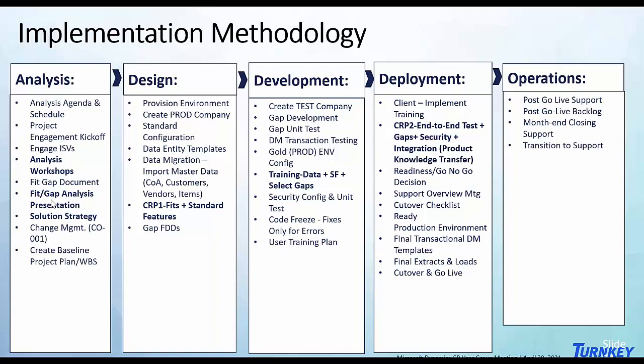In development, what we're working on there is gaps. So again, the gaps could be something like a report, an integration, a modification of a process workflow, setting up custom workflows, things of that nature. So we develop those gaps, develop the solutions, we test them, and then we are doing training workshops during this time as well. This is where you really are getting into the system, learning small bits at a time so that you can apply it to your end-to-end processes as we go. We also configure security at this point, test that, and prepare a user training plan for all of the end users.